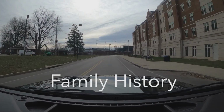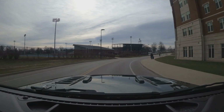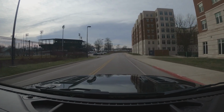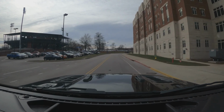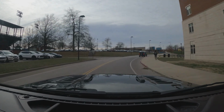Do you have people in your family that have gone to one school over the years? And is that important? Is it important for the student to continue on with a legacy of attendance at a certain school? And who is it important to? Is it more important to mom or dad or grandma or grandpa than it might be to the student themselves? And how much is that going to play into the final choice?